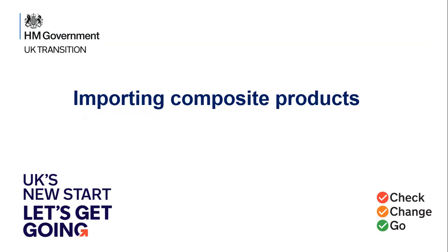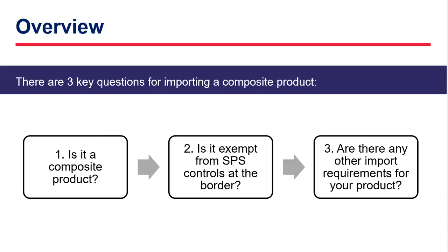For the next part of the webinar, we will go through the specifics of what you need to know when importing composite products. This slide gives an overview of the 3 broad steps you must follow. The first step is to determine if your product is a composite, and a definition is included in the next slide, which we will get onto in a moment.